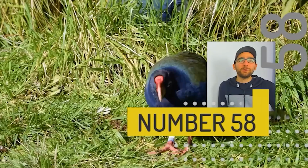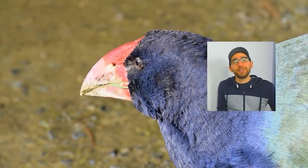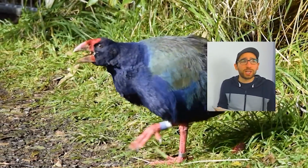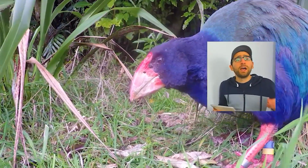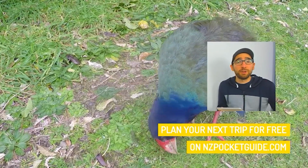At number 58, we have probably the most accessible wildlife activity in the country, and that's Zealandia in Wellington. Zealandia is a wildlife reserve where you can check out takahe, which are basically really big fat blue chickens, and I'm not making that up. And yeah, there are plenty of other native birds to check out there. It's really an awesome day trip.